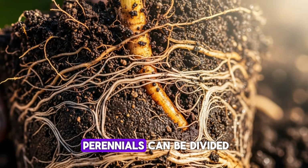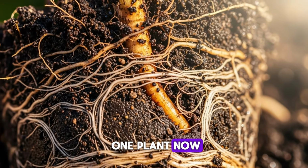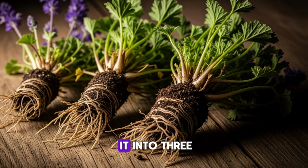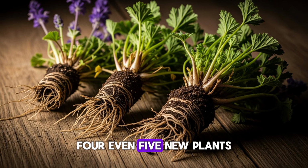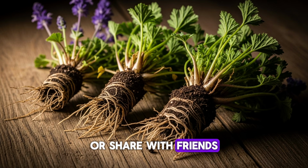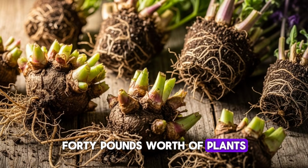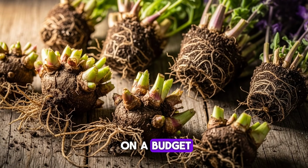Bonus tip 3, the multiplication trick. All 7 of these perennials can be divided after 3 to 4 years. That means you buy one plant now, and in a few years you can split it into 3, 4, even 5 new plants. Free plants that you can use elsewhere in your garden or share with friends. That 8-pound plant becomes 40 pounds worth of plants. That's how you garden on a budget.